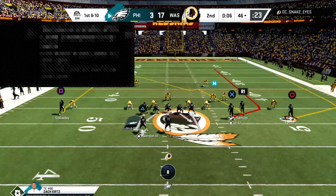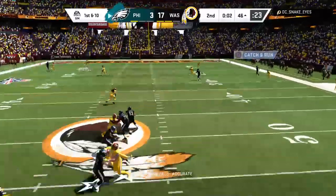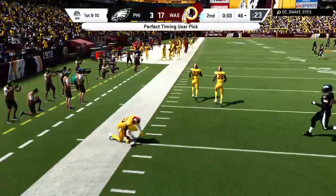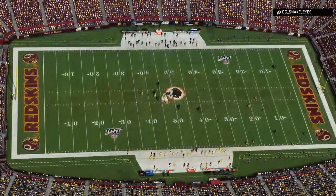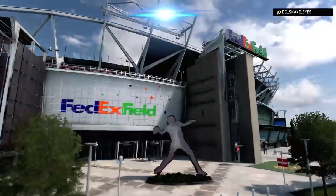Mike's 59. Shotgun now for Wentz. He'll rifle this one deep right side into heavy traffic, and it's intercepted. Picked off by Landon Collins. So we have come to halftime in what's already a 2-touchdown game.